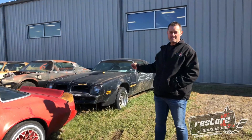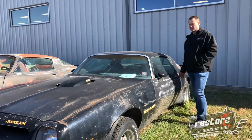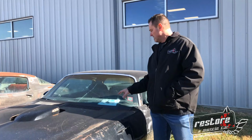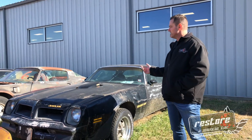This is one of our other 76 cars that we have. This is a 455 black on black deluxe interior 4-speed car. This car is for sale. It needs to be restored. It's car number 787. I don't know that we have it on the website yet, but if you're looking for one of these cars as a project, contact us and we'll get you more information on it.